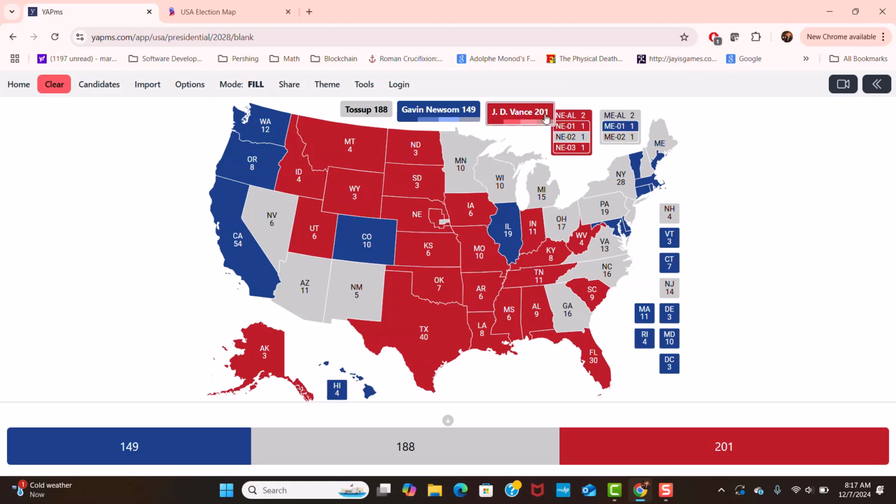So you see off the bat, JD Vance has a big advantage. He's only 69 electoral votes away from clinching the 270 needed to win.